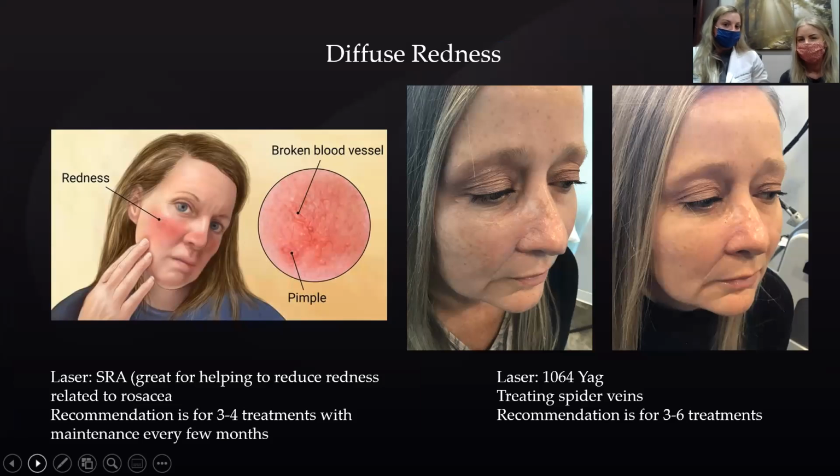So we actually did a combination therapy. Tell us a little bit about this. With her more prominent telangiectasia or spider veins, you can see around her nose, we hit that with a 1064 YAG. That laser I like to use for those very prominent ones. You can almost just follow that vein down with a 1.5 millimeter spot size.